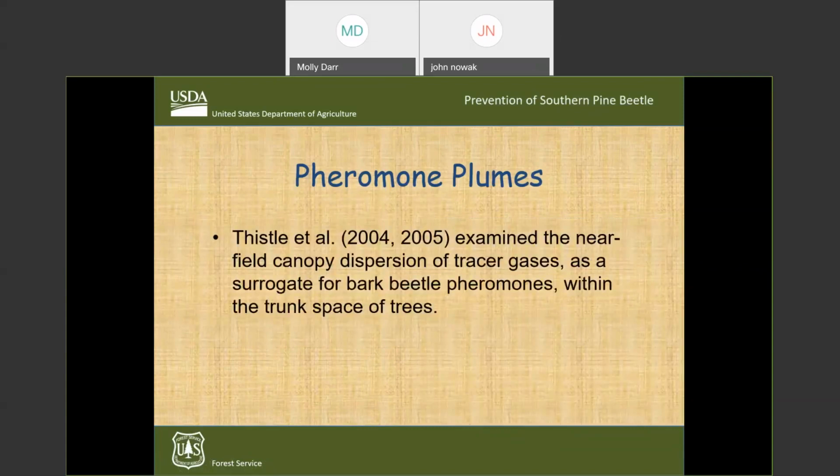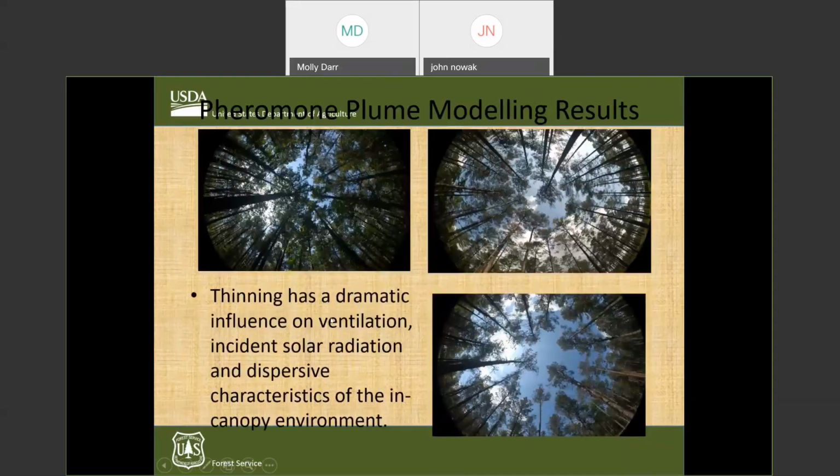Harold Thistle and Brian Strom did a study back in 2004 and 2005 where they looked at how a pheromone would act in a stand under certain basal areas. Basically, what they found was that as you thin a stand, there's more solar radiation hitting the forest floor, and also there's a lot more wind movement in those stands. And so I think what happens there is as you thin the stand and it becomes more open, the pheromone plume is more likely to blow out of those stands, and it's more difficult for the beetles to find where the next tree is or where the source of the next pheromone is. And so I think that's why spot growth in those thinned stands is less impactful than in stands that are unthinned.